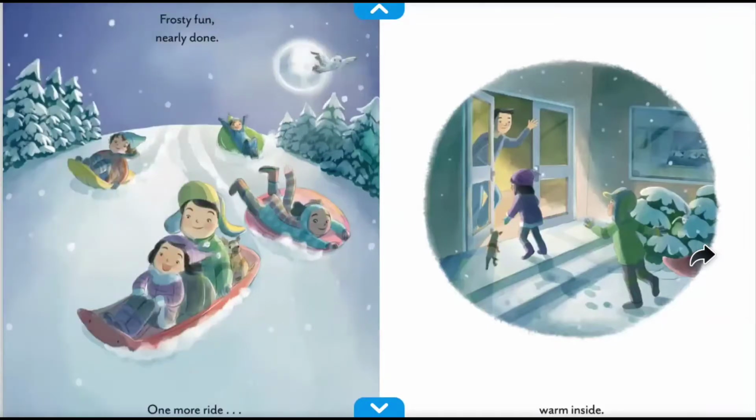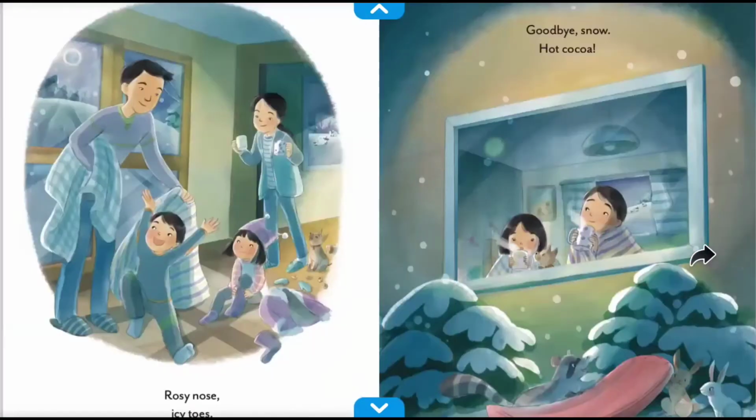Frosty fun, nearly done. One more ride, warm inside. Yep, so one last ride and now they're going inside. Rosy nose, icy toes. Yes.